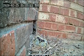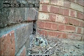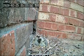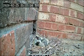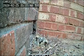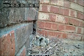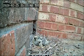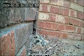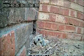I expect they don't know any better and they're trying to get food from each other, that's why they're touching their beaks. Their eyes are open and they're aware of what's going on around them, I think. Their life consists of eating, sleeping and taking in their surroundings at the moment.